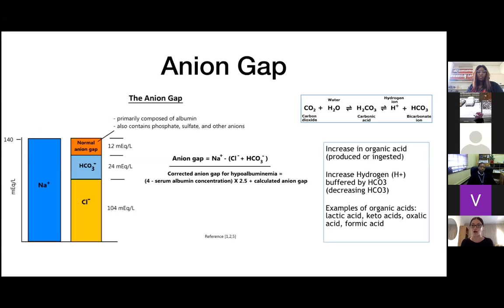But more importantly, on the top right, there's a very important buffer system in the body that I'm sure we all are familiar with. And basically, just to explain how it works, is that when you ingest an organic acid, or even if you have, for whatever reason, increased production, you have an increase in your hydrogen ions and your anions, leading to an increased anion gap. And as a result, your sodium bicarb is decreased to buffer the rise in those anions, which leads to your high anion gap metabolic acidosis. So commonly, examples of organic acids that will cause this are lactic acid, formic acid, oxalic acid, as well as your keto acids.